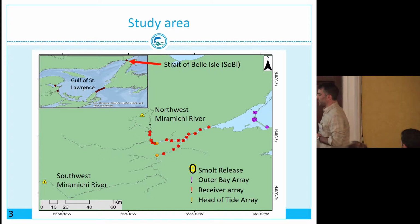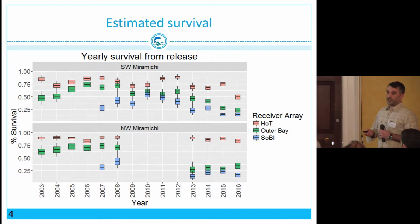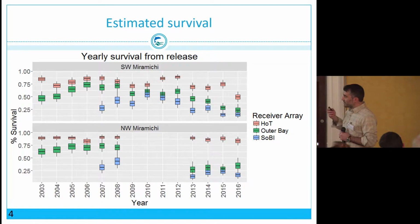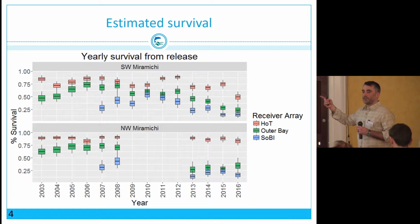Basically, the results of those survival estimates look like this. We've modeled them in a very similar fashion to what Stephen had presented yesterday, just using that Bayesian state space implementation of a CJS model. Each year, I've just staggered the box plots on top of each other, and it helps you see how many fish are being lost from one location to the next a little bit easier, I think. So you've got survival from release to the head of tide in the red, to the outer bay in green, and then when the Strait of Belle Isle came online in 2007, survival to those locations as well.